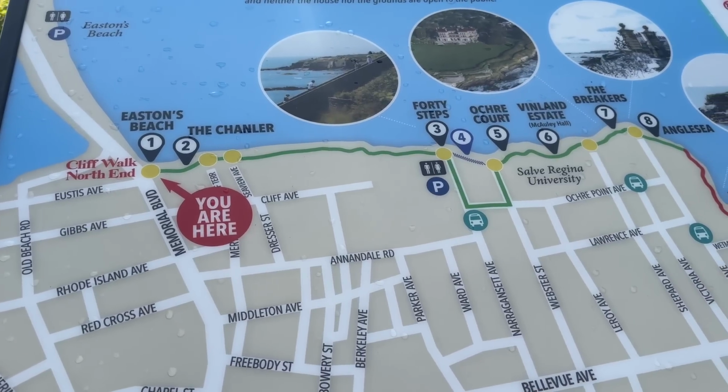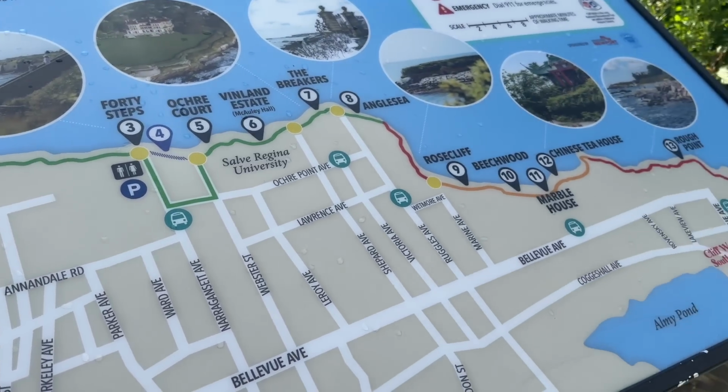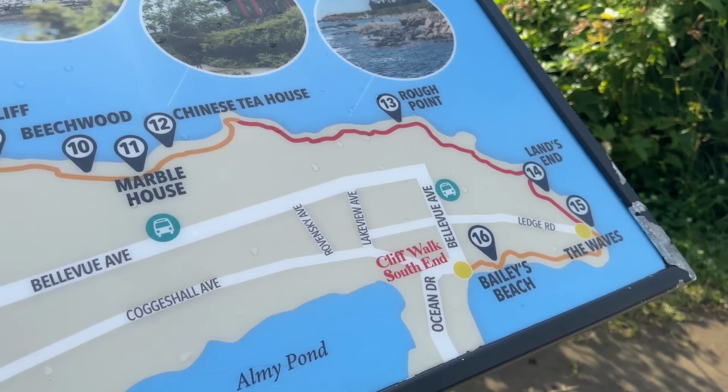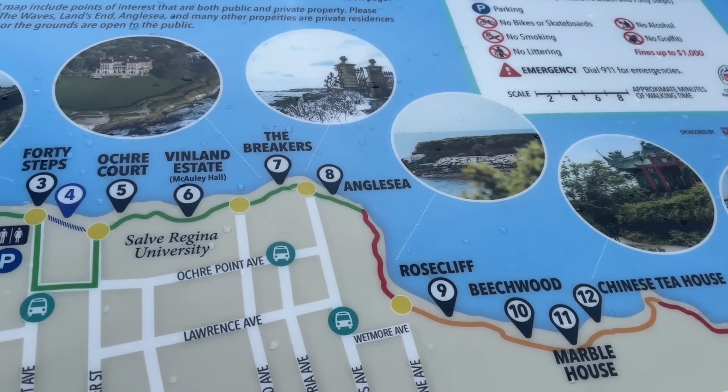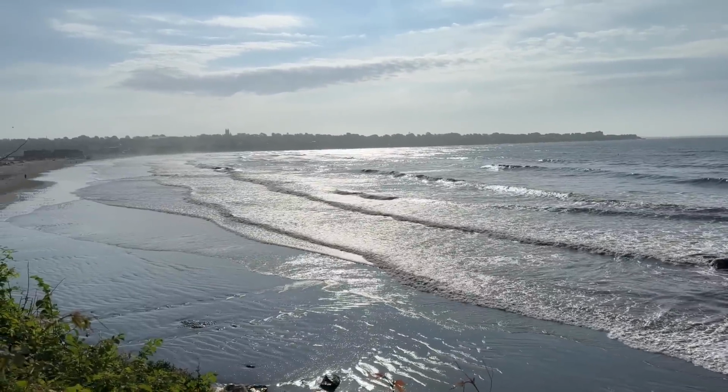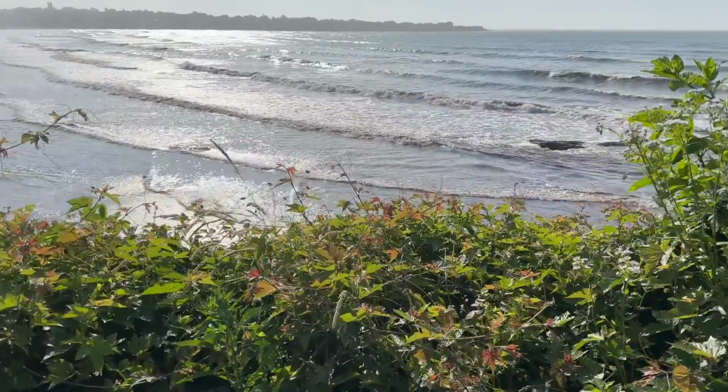Now I took a little half-hour walk to the town and back, and now I'm going to take just a quick peek at the cliff walk, which is right behind the hotel. Now this is a long walk. I didn't plan on doing this, but it is a beautiful destination if you'd like to do this.